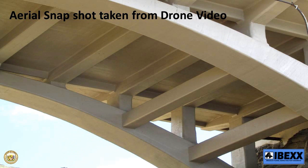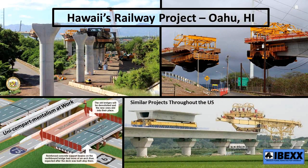Again, here's another one finished, and this was taken from aerial footage from the drone, the very first drone we used. Unicompartmentalism is the direction we were going to go originally with the bridge, and we decided not to, again, because of the footage we had received from the drone.